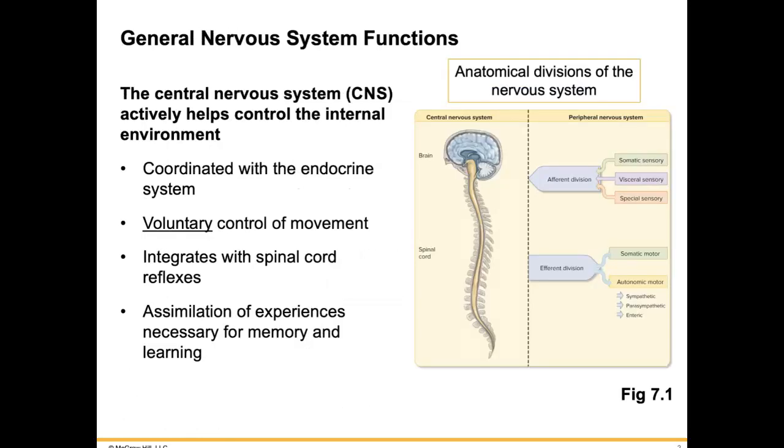So again, starting with our general nervous system functions, we can divide our nervous system into a central nervous system and a peripheral nervous system. Focusing on our central nervous system right now, it's going to help control the internal environment of our body. It really helps to coordinate along with the endocrine system, which involves our hormones, and allows us to have voluntary control of our movement, specifically controlling our skeletal muscle.